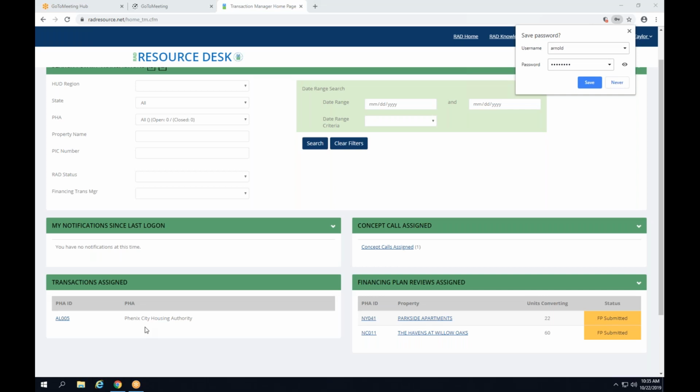Now, a number of you transaction managers are working with quote-unquote large PHAs, and most of you know who you are. To the extent you don't, you'll be notified shortly. There are probably 20 to 25 PHAs that are either large PHAs like the City of New York, or they have a large portfolio that they're working through, like Tulsa, for example. Those already had been getting some hand-holding. Chicago, that Aisha was working on. They will continue to get that hand-holding from you all.